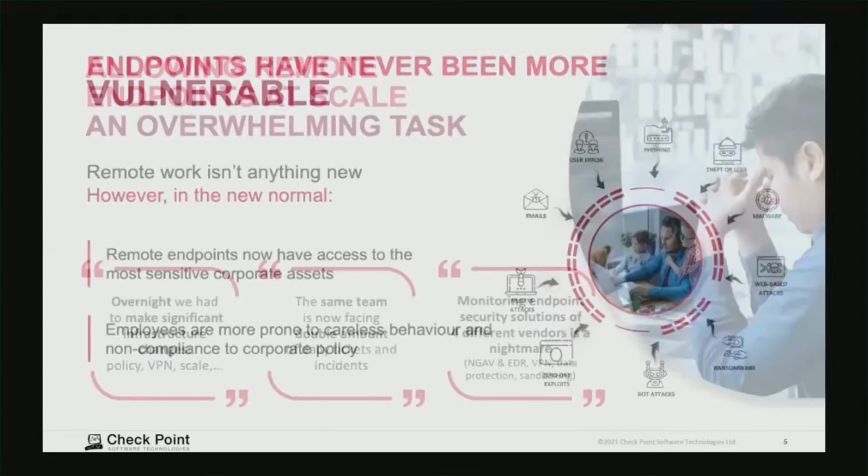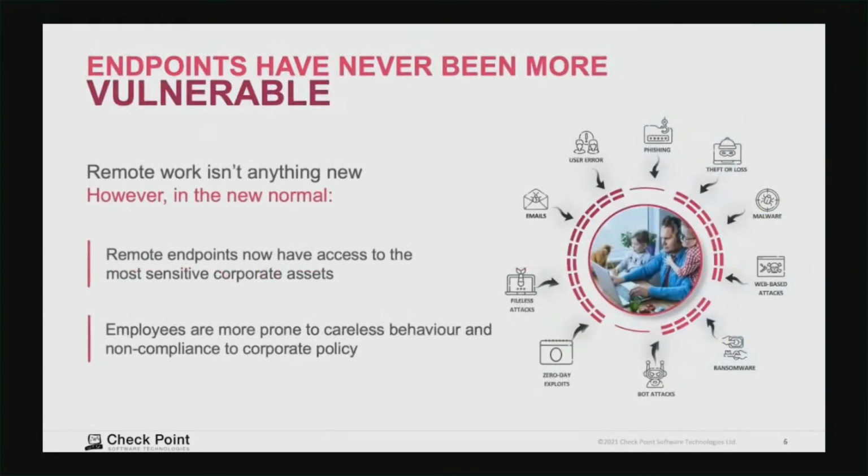The immediate shift to remote work caused by COVID-19 largely changed the way we work and live. All across the globe, companies had to make significant infrastructure changes so that employees could work from home. Many organizations shifted up to 100% of employees to working from home every day. Remote work is not new to most organizations. However, there are three major differences that make endpoint devices more valuable than ever before.